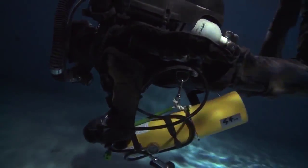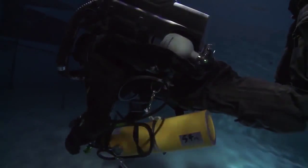If an open circuit regulator fails, you tend to know about it very quickly: you can't breathe, or it just free flows. A rebreather is far more subtle, so a lot more monitoring is required by the user. The systems are there because it can fail in a way that the user may not immediately identify. And as you go deeper with a rebreather, you've also got to carry additional cylinders to allow for the point that the rebreather may have failed for you.